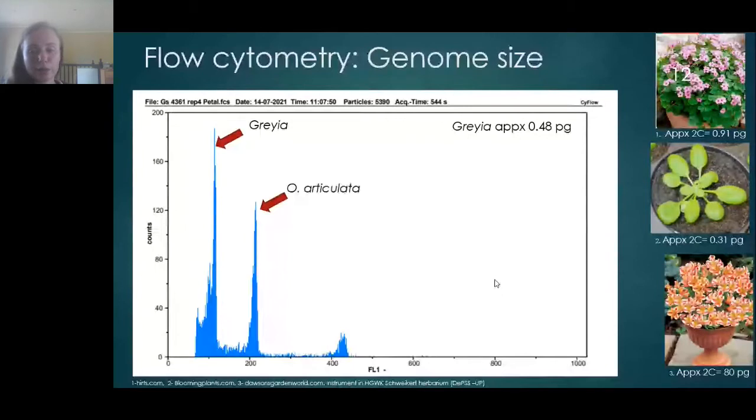So here we have the flow cytometry histogram. And if we look at the x-axis visually, it looks like the greya has a peak at 100, while the Oxalis has a peak at 200. So roughly, the greya genome should be about half that of the Oxalis genome. And if we work it out more accurately, and the Oxalis genome is 0.91 picograms, the greya genome works out to be about 0.48 picograms. And I think that is quite interesting, but we do know that the genome sizes of angiosperms vary quite a bit, from the 0.38 picogram genome of Arabidopsis to the 80 picogram genome of Lily of the Incas.